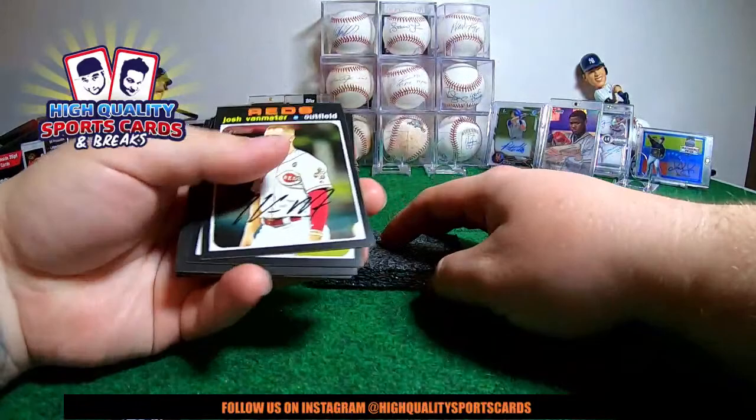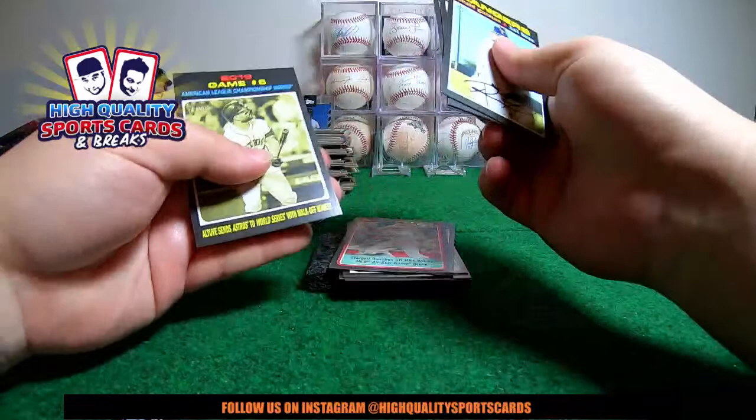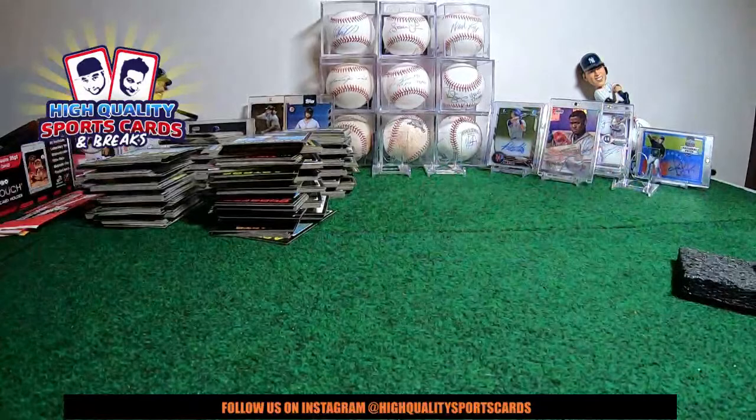Flashback 31, Stargell, Willie Stargell, and we got the box number 2 done. All right, so box number 3. The hot box, it is that one over there. I'm going to leave it at the end. They're going to start for this one here.